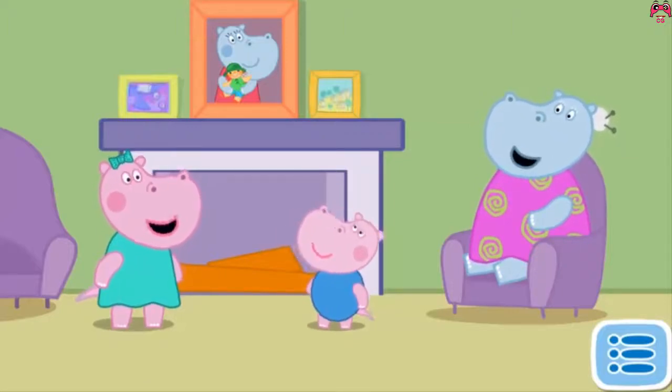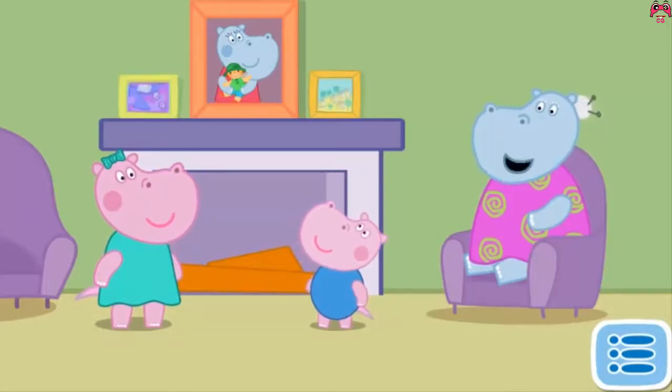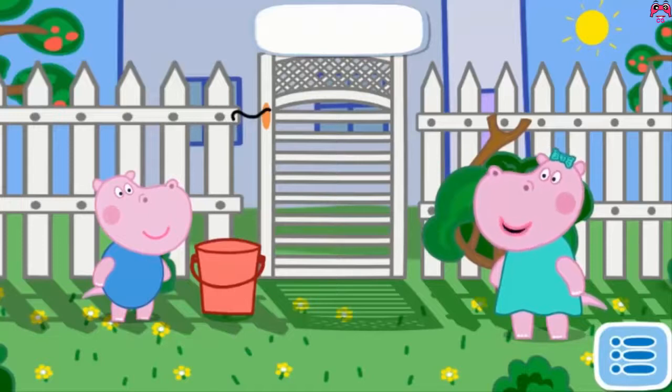That is a shame. This is very bad. No need to be sad. Go for a walk. It is lovely outside. Let's go to the attic and find this mother's toy. Yes, yes. We need to go home first.